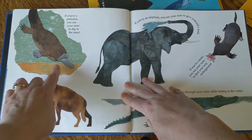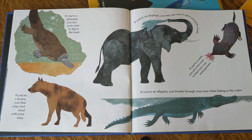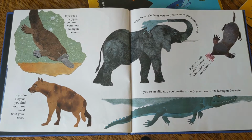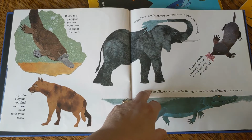Oh, that one that looked like a duck was a platypus. If you're a platypus, you use your nose to dig in the mud. Oh, I bet this one fooled you. It fooled me. I thought it was a dog, but it's a hyena. If you're a hyena, you find your next meal with your nose. I know you knew that one, right? If you're an elephant, you can use your nose to give yourself a bath. And if you're a mole, look at that funny nose. You use your nose to find your way in the dark underground. And if you're an alligator, you breathe through your nose while hiding in the water.